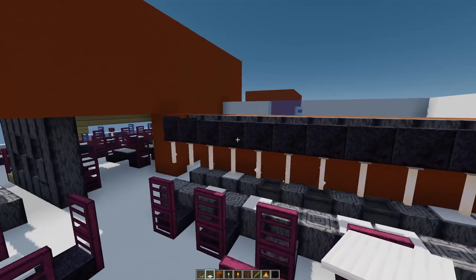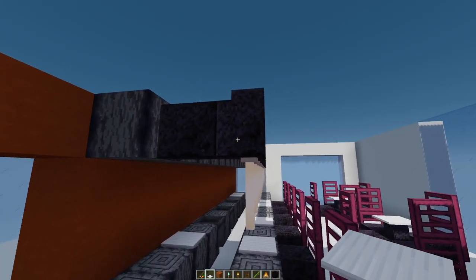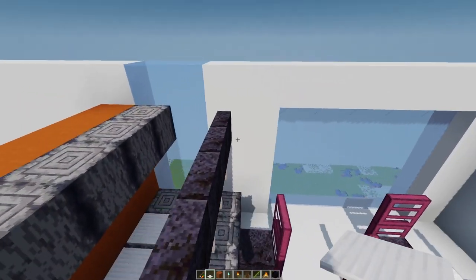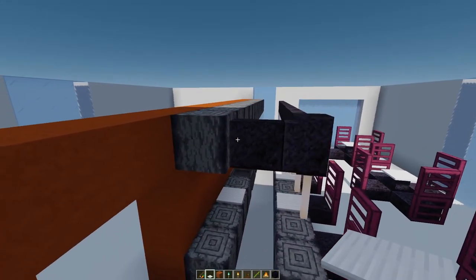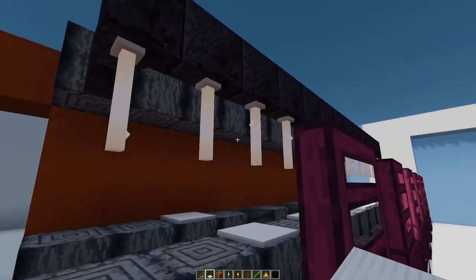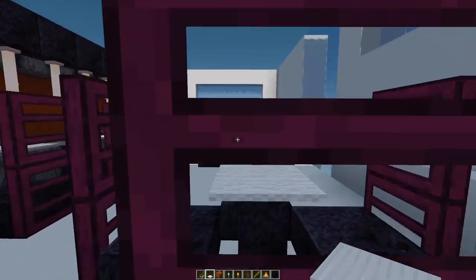And yeah, above that on the ceiling, what I did is some polished blackstone wall all the way to the edge again over here like that. And then with end rods just all the way along. Maybe too many end rods, but whatever. And then along the ceiling here, I did more basalt blocks like that.